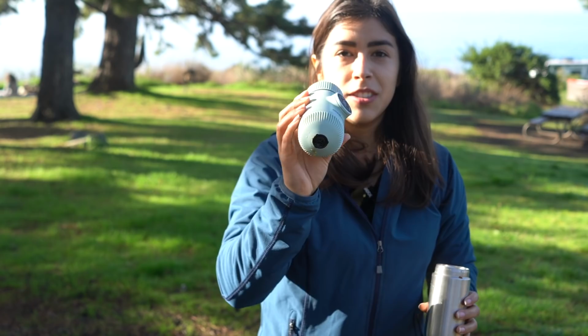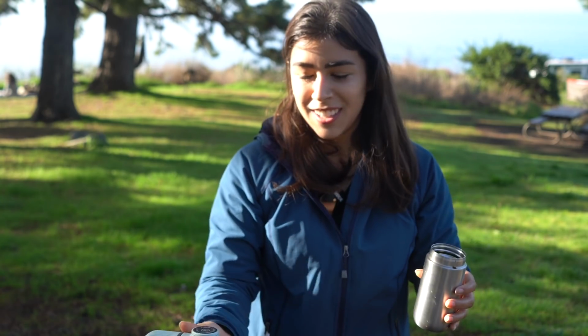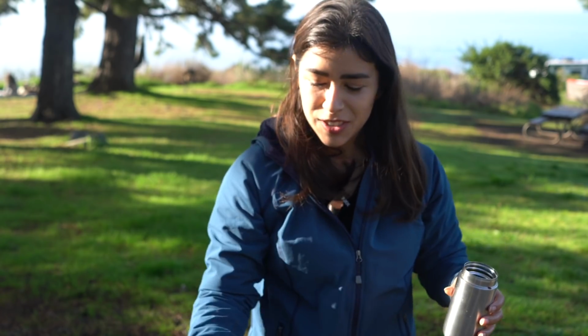And I've actually been using this almost every single day, even when we're not camping. I usually like to make an espresso and just add it into milk or coconut milk for a latte. So I recommend this, very useful.